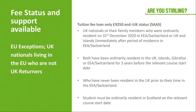We may have some UK nationals who maybe have never actually lived within the UK, so are UK nationals by birth. These students, we would say, would have an RUK fee status, so rest of UK, and would be paying 9250 per year. This is a tuition fee loan that they can apply to from SAS. And there are a number of criteria on the screen that they must meet, and they must meet all of these criteria. Each one of these points they must meet.